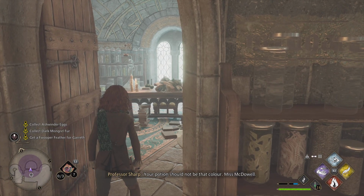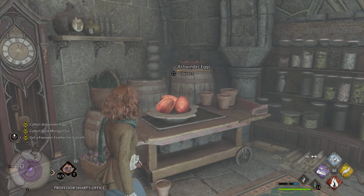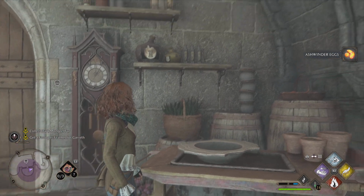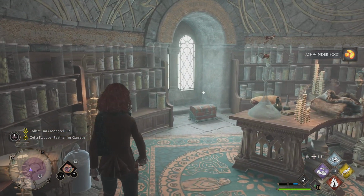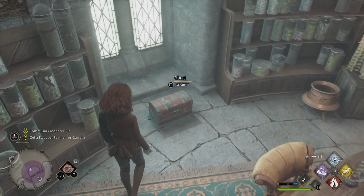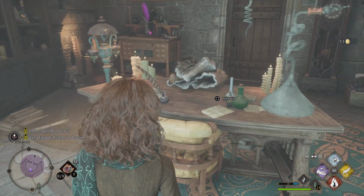Your potion should not be that color, Miss McDowell. Ooh, some Ashwinder eggs, so help us. I've actually got some, because I've been out and about. But some more always helps. And here's a box, which looks like it needs to be opened. Some more money. And here's a letter.